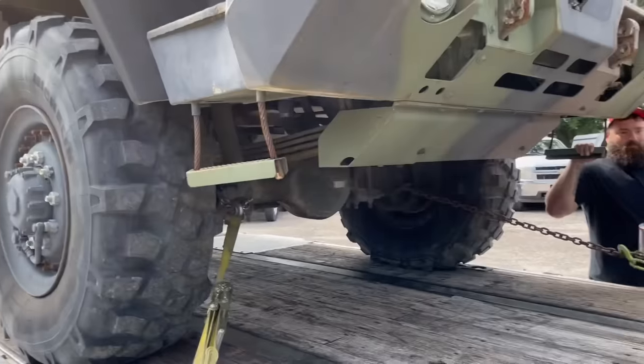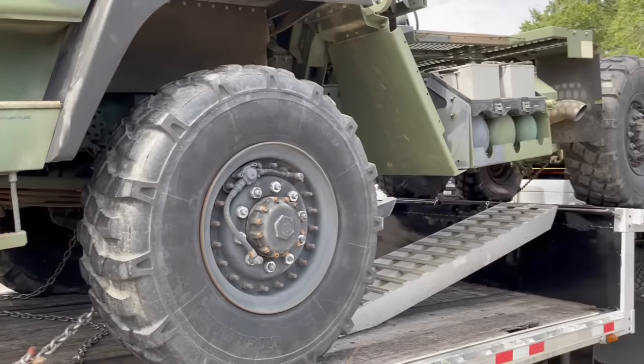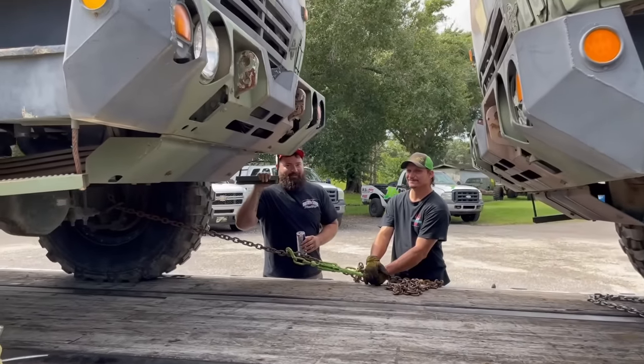Everything was checked through. Everything was good. I'm not a felon or anything. So that worked out pretty well for me. I was able to get these trucks. So can't wait till you hear these things. They sound awesome. Oh, my God.